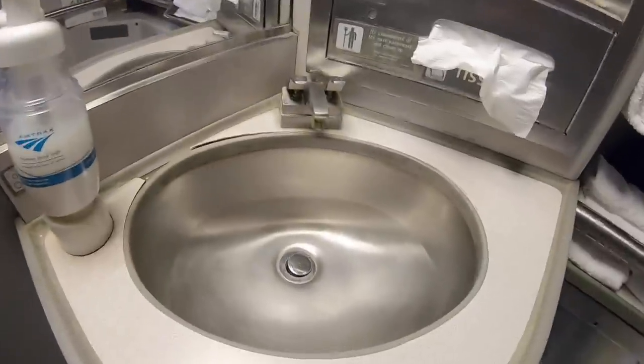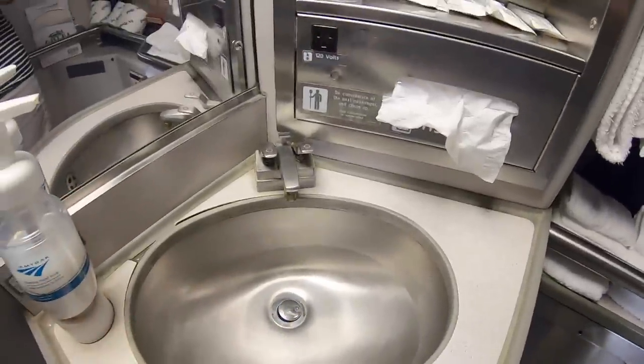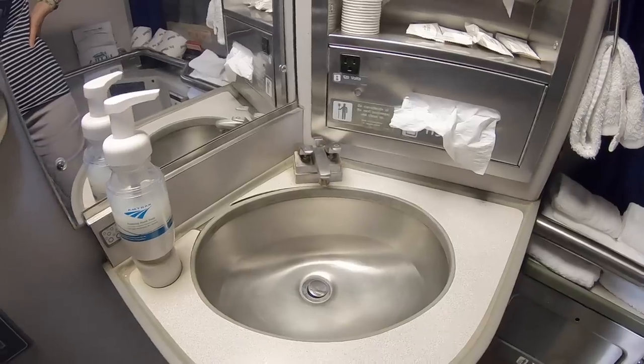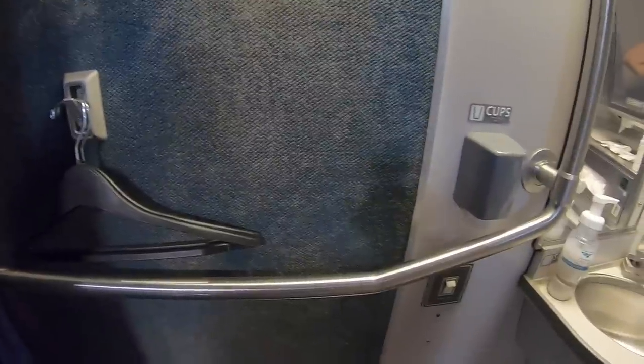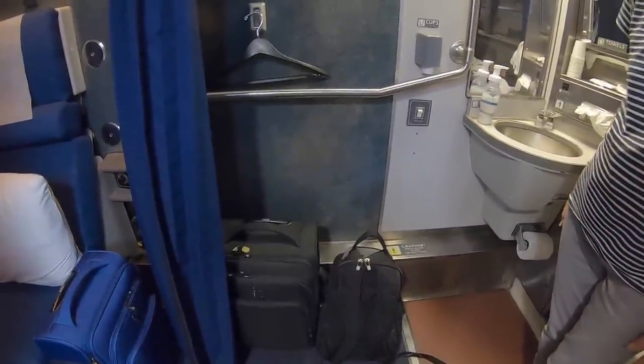And we're going to try our trick on this train of putting the plug down while we're at night. Lots of handrails around, so if the train's rocking, it's going to be secure for us. But we've got a massive area for luggage here, which you wouldn't have in a normal cabin.